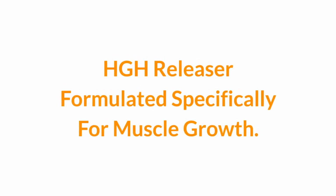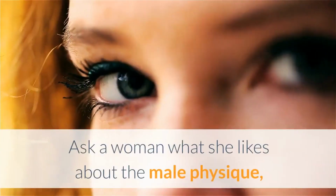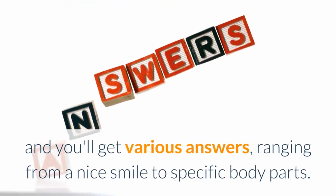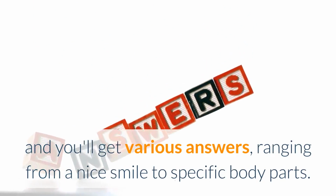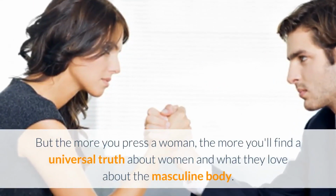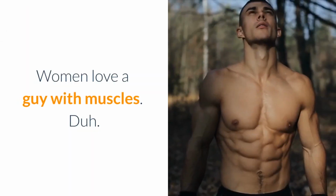HGH releaser formulated specifically for muscle growth. Let's start the conversation with this question. Ask a woman what she likes about the male physique, and you'll get various answers, ranging from a nice smile to specific body parts. But the more you press a woman, the more you'll find a universal truth about women and what they love about the masculine body. Women love a guy with muscles.